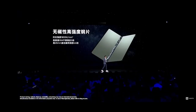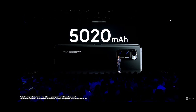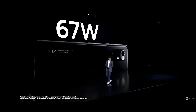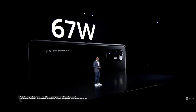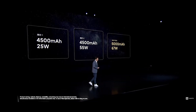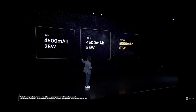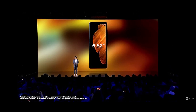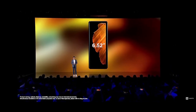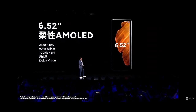We have in mind how business people need to use it, so we have 5,200 mAh battery. And we also support 67 watt of quick charge. And let's look at our peers. One of them supports a 4500 plus 25, the others 4500 and 55 watt. And it's just a 6.52 inch of AMOLED display. This is also very good spec compared to regular phones.